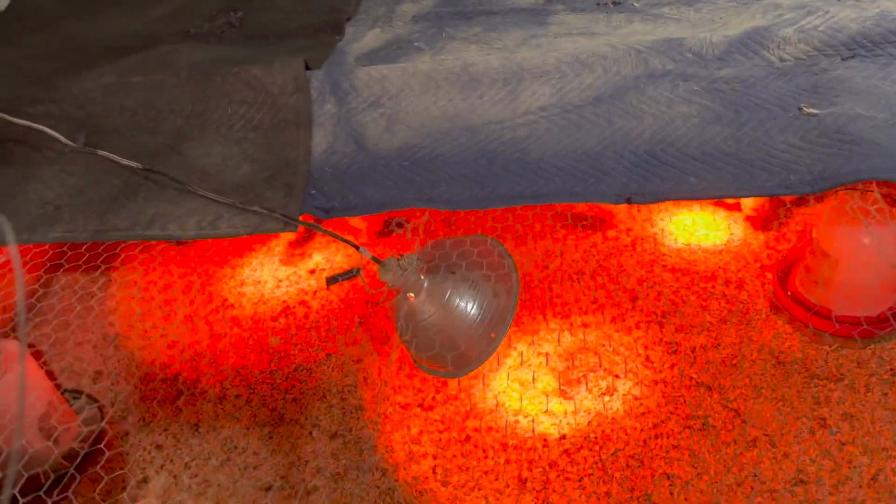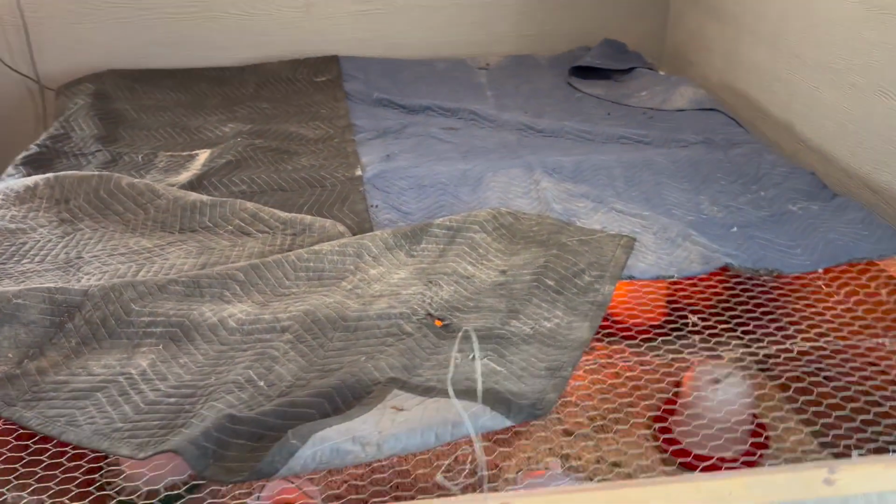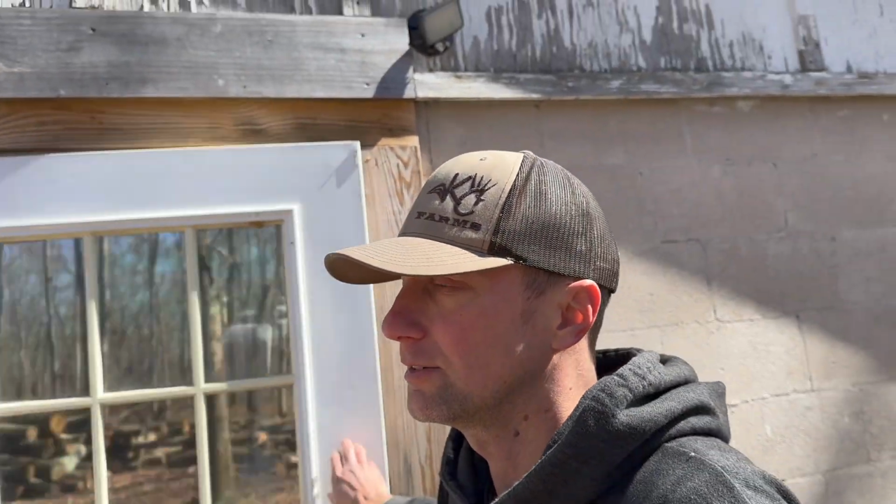Let's put this top back down here. You notice we did put the moving blankets on top just to help keep the heat in there. Same thing over here. We got down into the 20s the other night, which was not fun, but they are doing fine there in the brooder. No wind, keep that heat on them, and they are just fine.